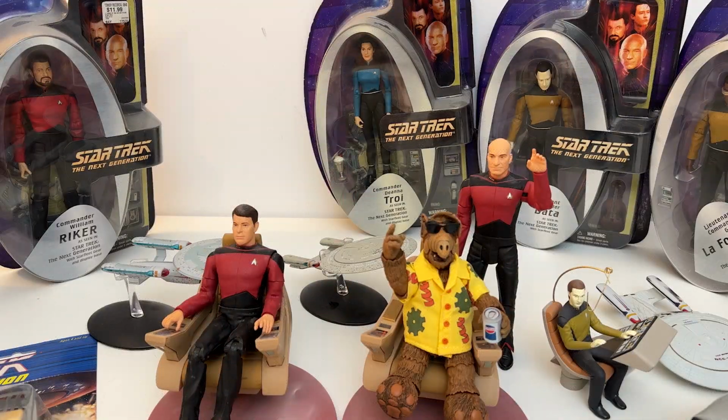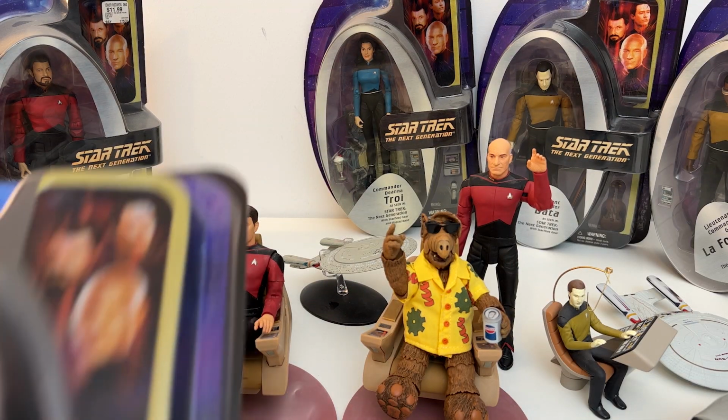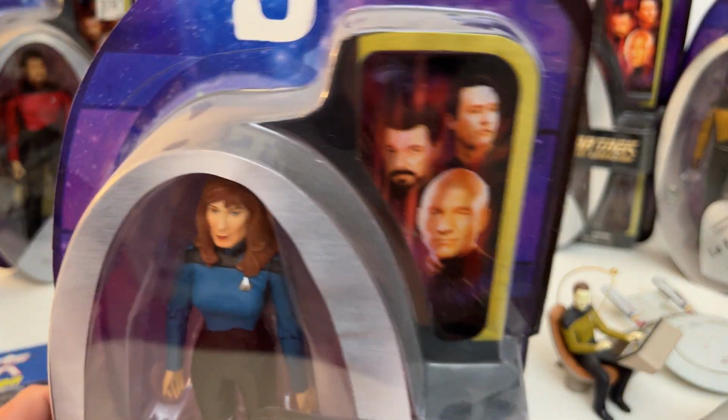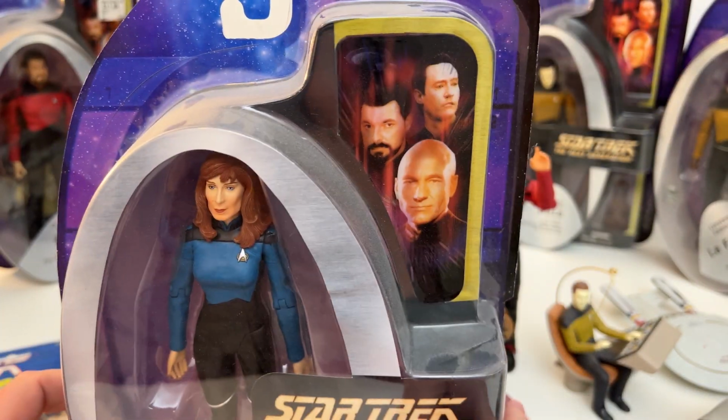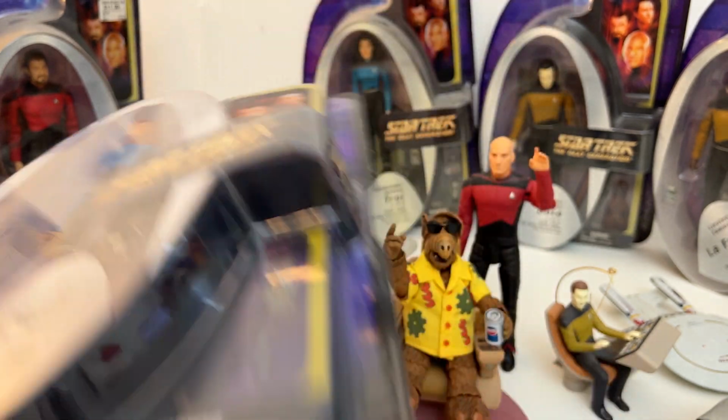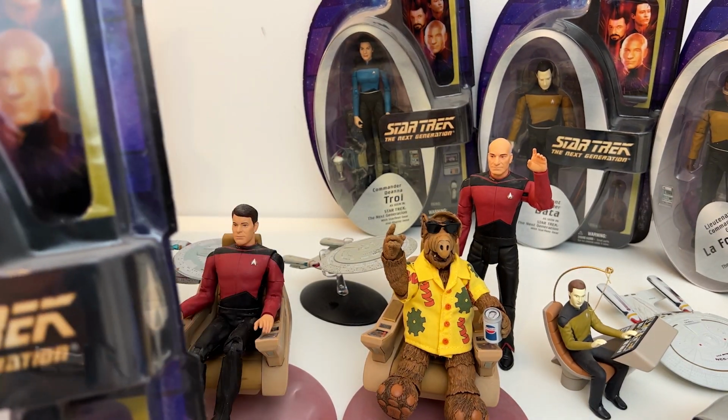Okay, moving back to the boxes, and I wish the bottom of these were better. I really do, because sometimes they'll stand up on their own. Most of the time, though, they want to fall forward, and that's really unfortunate. It just makes you want to take it out of the box and use the stand.